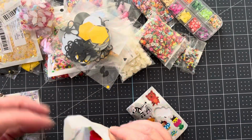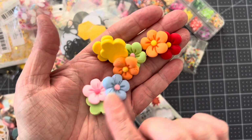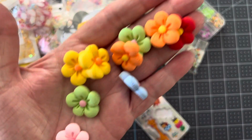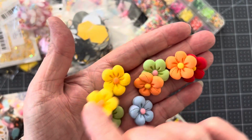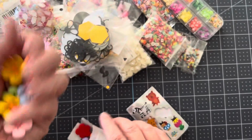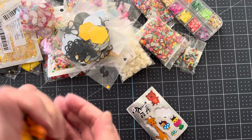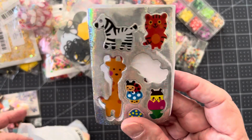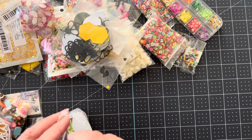There's stickers and all of these beautiful flowers. Oh, those are gorgeous. I love these. Oh, wow. That'd be really cute on a card. Oh, I love those. I don't remember ordering those. And I didn't know they come with stickers, but I guess they did. They came with these cute stickers. So I'm putting them back in there.